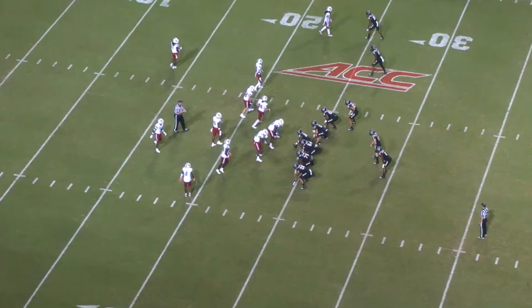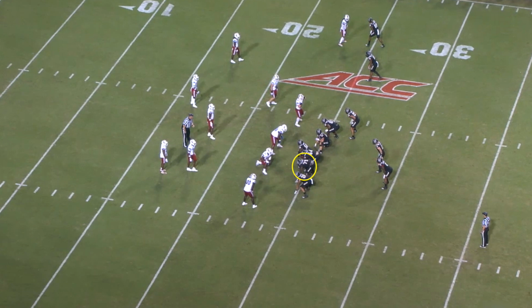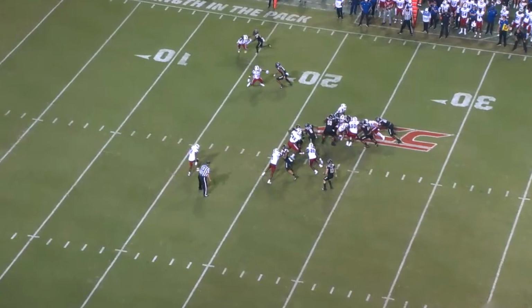How about on the backside of zone runs though? Because obviously whatever offense he's in is not going to only run outside zone in one direction. How does he look when the play is going away from him and he is the one responsible for creating the cutback lane? Well, as you might imagine, he's pretty damn good at that too.